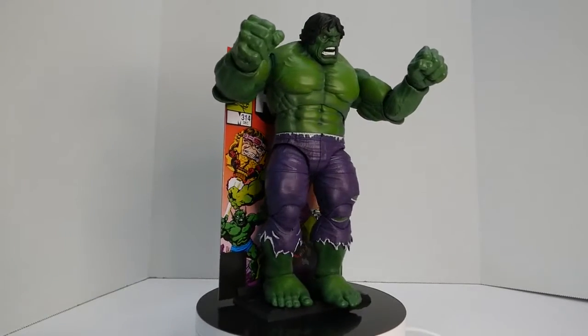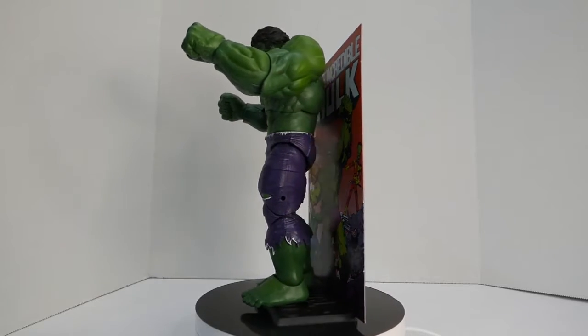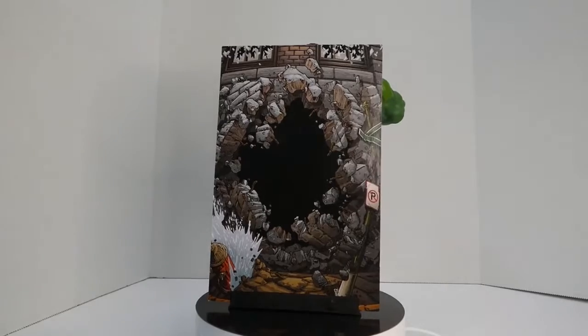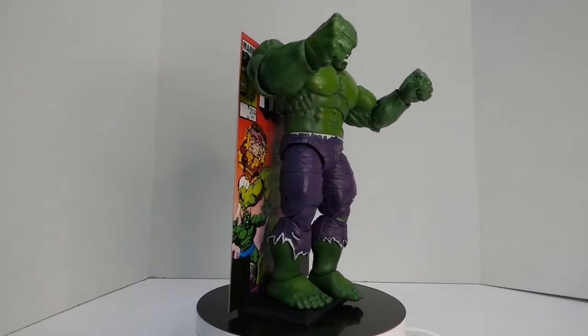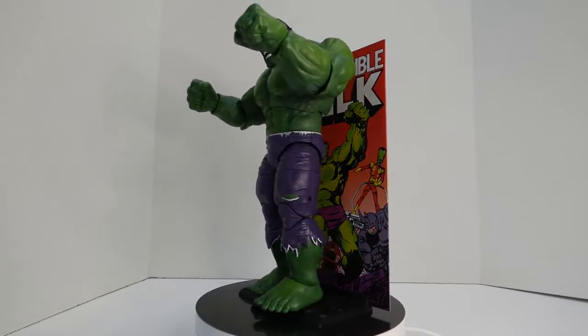Now, one thing about the Hulk figure, I've seen the diorama piece get talked about a lot. I have not seen a whole lot about this stand. And one thing about the stand, I didn't notice that the Marvel Legends logo is in the stand. The old school one from Toy Biz. That's cool. It's a pretty good stand. I like it. I'm going to use it when I put Hulk on display. So, yes, I really do dig that aspect of the figure.